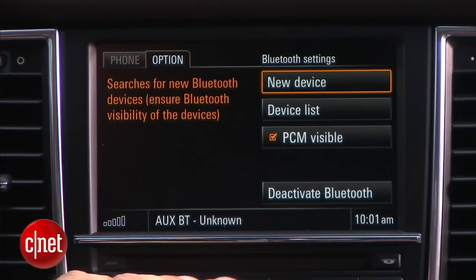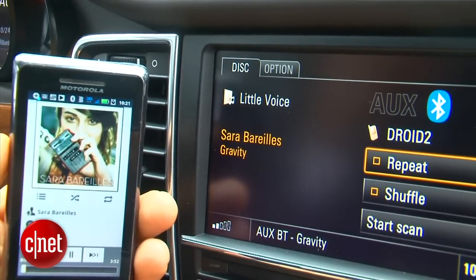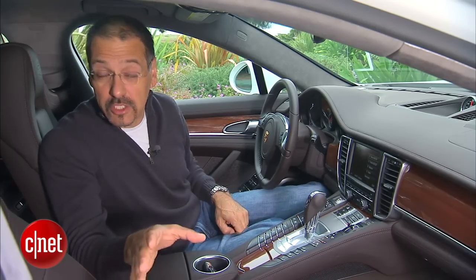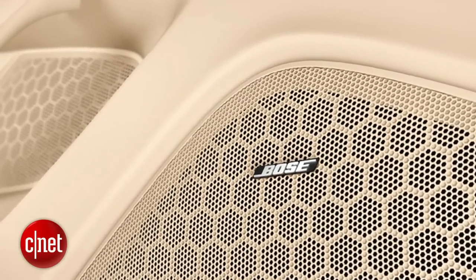Bluetooth hands-free is stock, and when you do have a phone paired up, you can also do A2DP Bluetooth streaming as part of this head unit base. And whenever you're listening, you've got two output systems. The standard rig is a Bose system, 585 watts, I think it is, 13 speakers plus a powered sub.